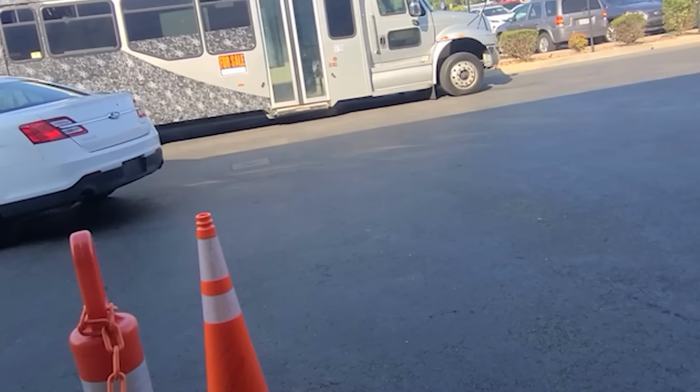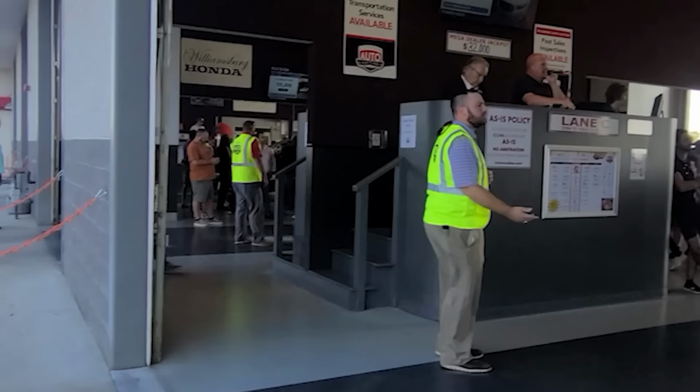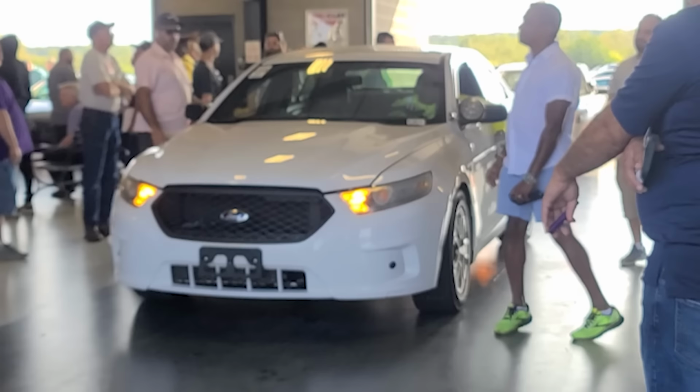A 2014 Taurus police car, 87,000 miles. It is at $4,600. There's another one, and they just keep going. Police car after police car. A '14 with 93,000 miles. Six grand. I have no idea on the police cars. Are they desirable? Do people want the Ford Taurus police cars? I have no clue. I would love to hear your opinion. Well, the GSA sale is over, and I've got to say, I think the prices were pretty fair.